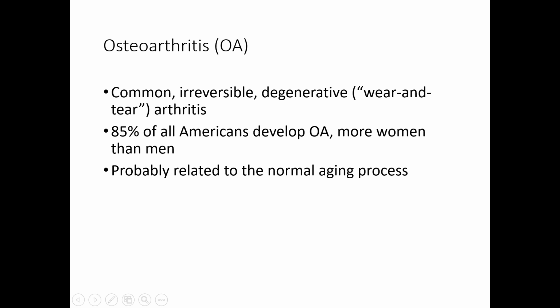Because probably that is just a part of the normal aging process, osteoarthritis. And those people who do not develop it, they just don't live long enough. Some people live until their 70s and then die from other causes, and there is a chance that if they had stayed alive and lived till 90 or 100, they would have developed osteoarthritis.